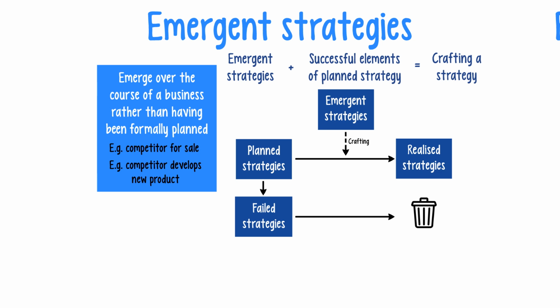So this means that there will be failed elements of our planned strategy that our emergent strategy will replace. And these failed elements of our planned strategy will then need to be thrown away. So emergent strategies can either be used as the only approach to strategic development in an organisation, or alternatively used to add on to planned strategies to make them better and tailor them a bit more to changes in the organisation's environment.